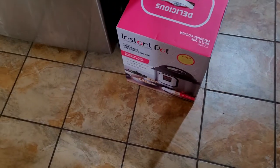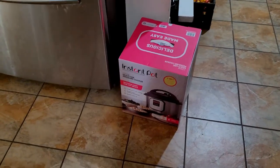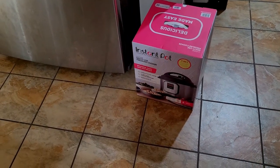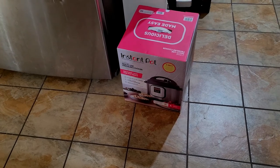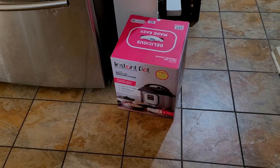All right, before I leave, I want to show y'all this real quick. I picked up an Instapot, finally. I got this one from Sam's. I cannot wait to use it. I don't know what my first dish is going to be. Probably, I don't know. I'm so excited to use it, though.